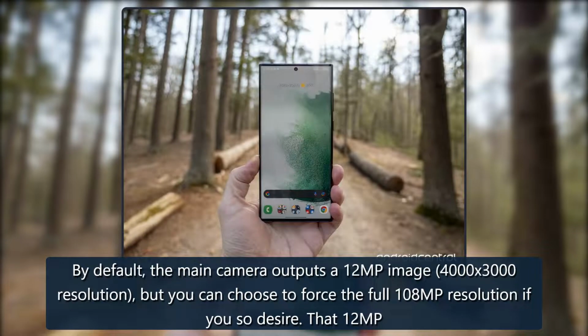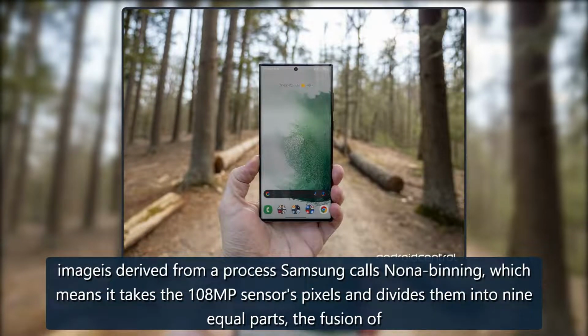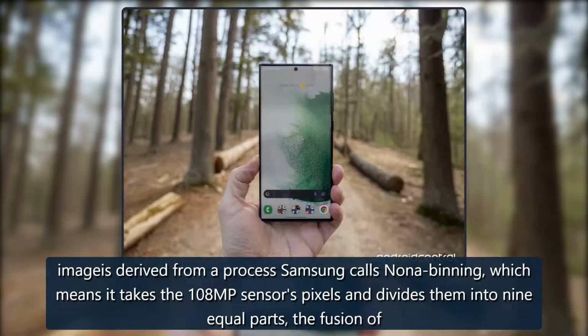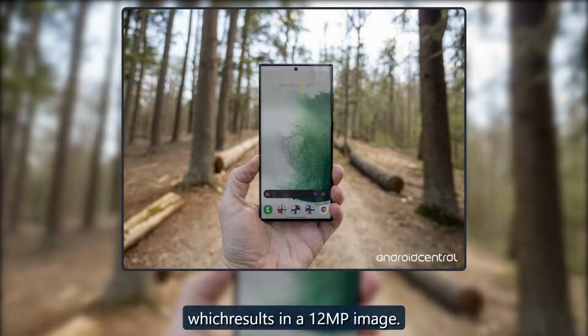That 12MP image is derived from a process Samsung calls nona binning, which means it takes the 108MP sensor's pixels and divides them into 9 equal parts, the fusion of which results in a 12MP image.